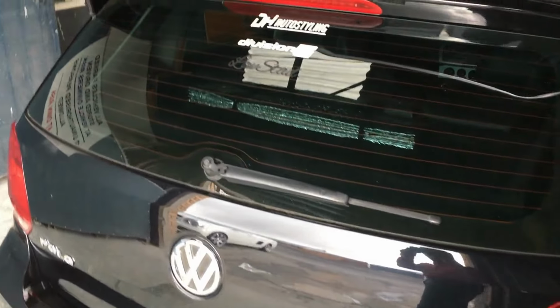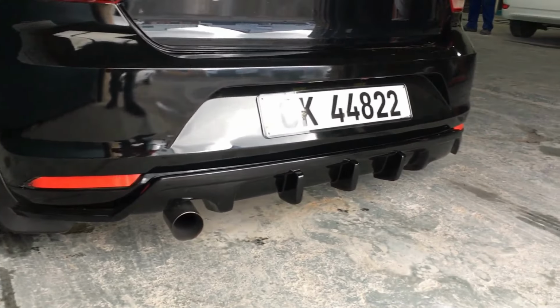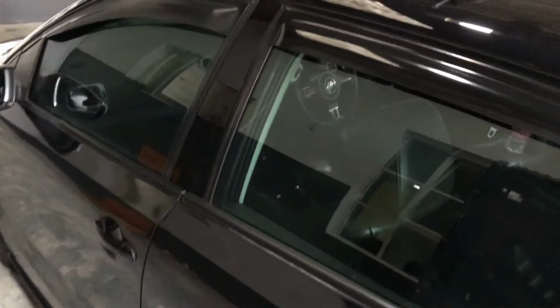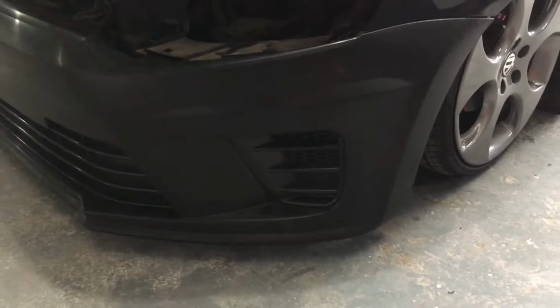This is the rear. The owner is from Almondsbury. Silver mirrors. We were thinking of maybe making this silver, but I think it's going to stand out too much.